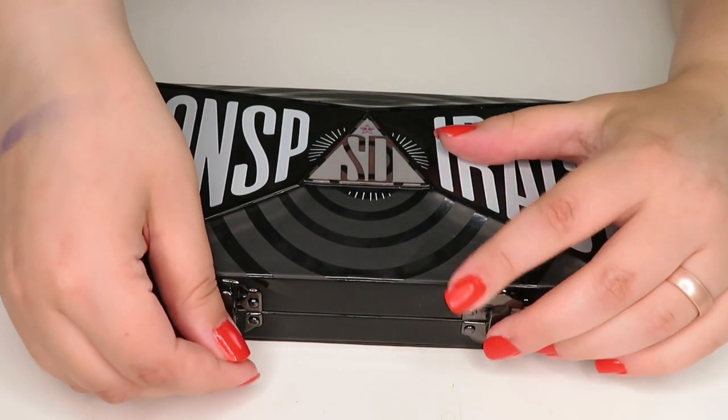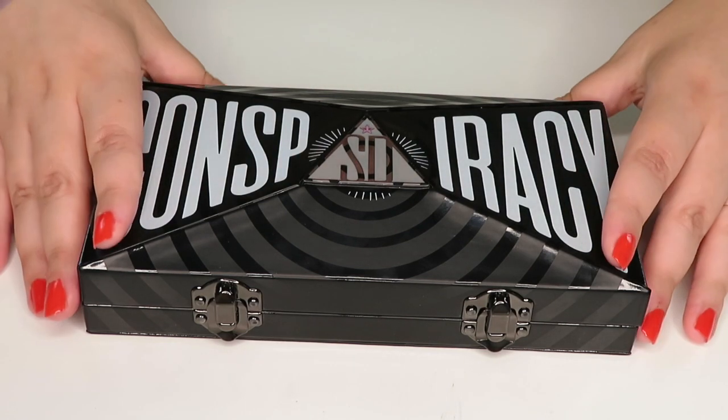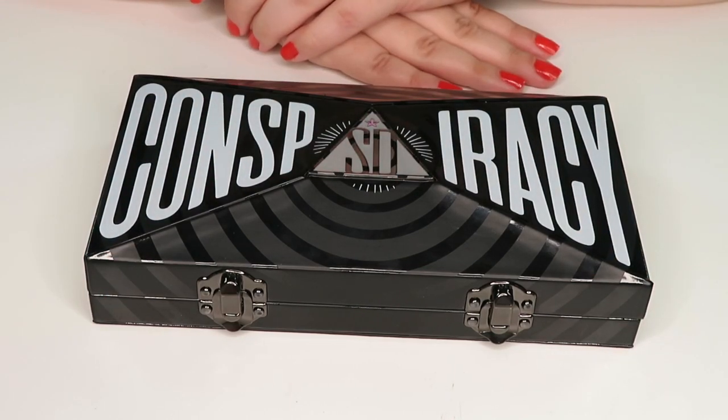I still have other palettes that I really love. I just don't have the heart to get rid of them because they're expensive, and I like them very much, but this one I could get rid of. I could start with this one at least, and maybe in a couple months I'll feel differently and let the other ones go. But that was the last palette.